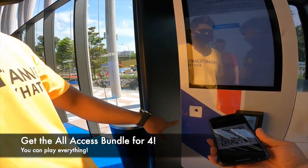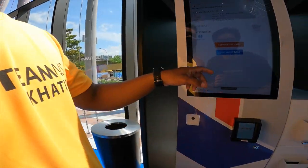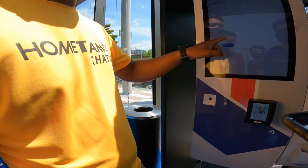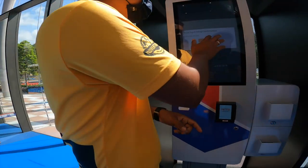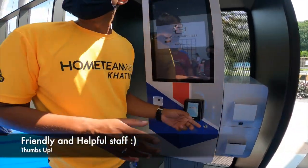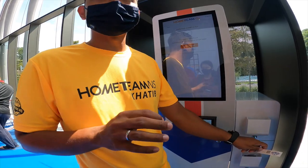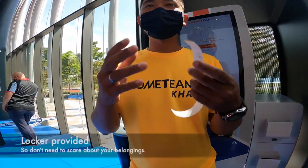Okay, scan here. Only one? All access, but okay. Correct. I was shocked a bit, I thought four. So this one, you only print out one restack. I will issue three of you manual restacks. Probably lockers you guys need, then I open the lockers for you.